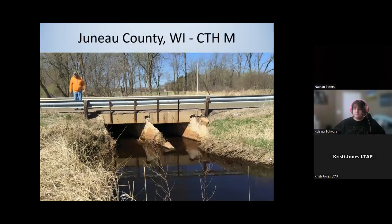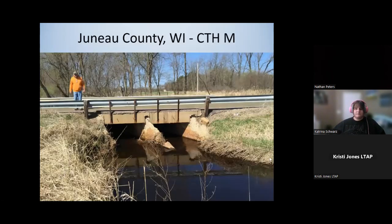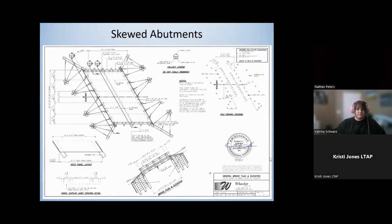Here's a Juneau County, Wisconsin project as well. Another case history. Won't dive into this one as deep as that last one, but just to kind of give you a quick little look. Again, here's that single span panel lamb. Again, just a quick update, a quick facelift here for them.